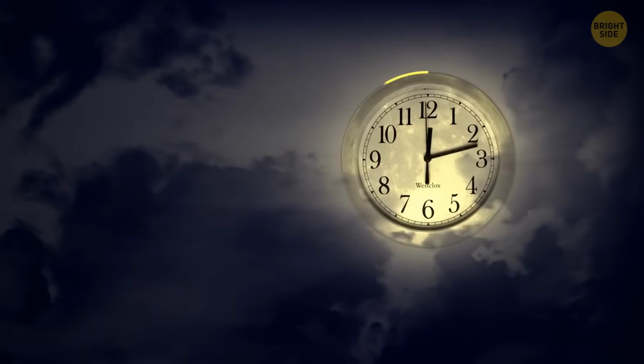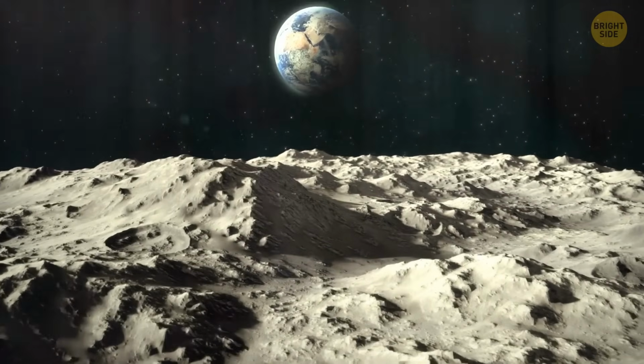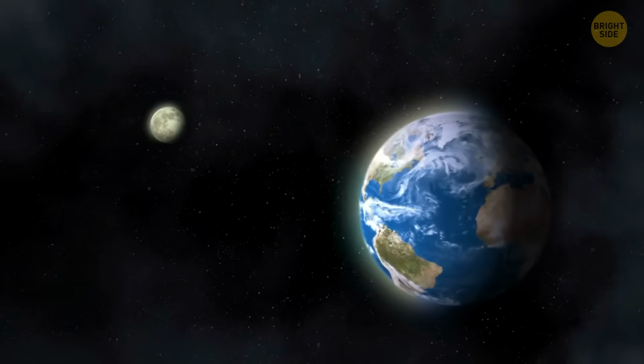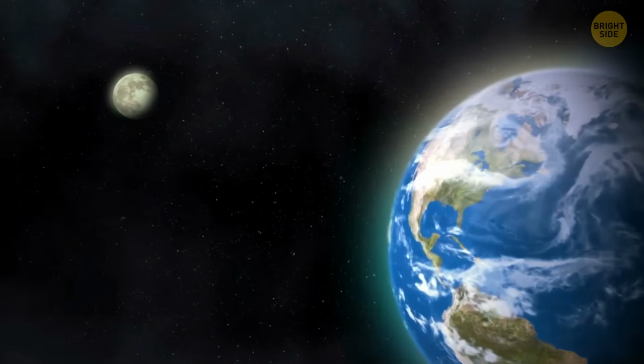The moon has its own time zone. The astronomers created a special watch for all moonwalkers. It measures time in lunations, which is the period of time the moon needs to rotate and revolve around our planet. Each lunation is almost 30,000 Earth days.